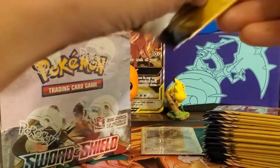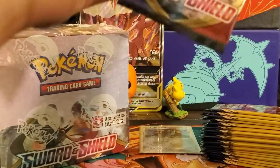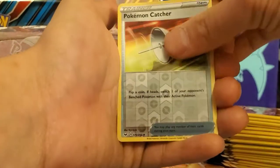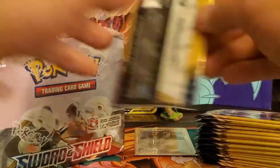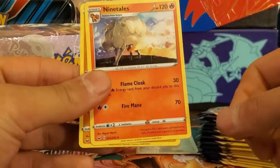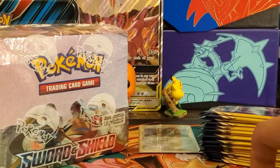Come on, we pulled one holo, and I think we've opened up probably 10 packs or close to 10. So, here we go. Goldeen, reverse holo, Pokemon Catcher, and Pokegear 3.0. We'll save that reverse holo, because I need a bunch of the reverse holo trainers. So, this is Diglett. Ooh, Ninetales, regular rare, and Sudowoodo. I don't know if I have that Ninetales. Don't remember. There's a few regular rares that I don't have either, like, I think one or two.